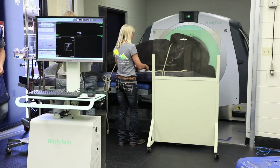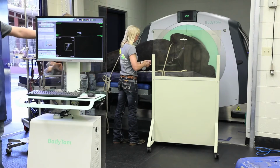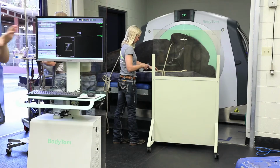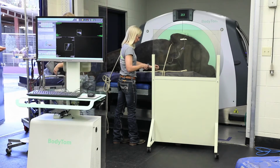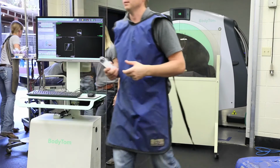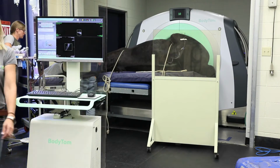The BodyTom itself is a lead lined machine, which allowed us to not have to do any major modifications to the room. It simply charges with a basic electrical outlet, and we don't have to have a room that's already lead lined. And the workstation itself has a protective background for the personnel.